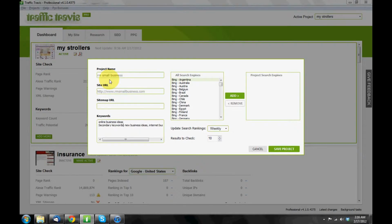And just going to get the keywords in there too now. Okay, so those are the keywords we're going to search. And then I'm going to tell Traffic Travis what search engines I want checked for our results. And I'll pick Google US.